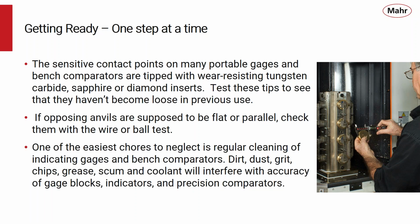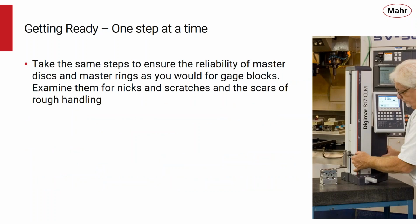And one of the easiest chores to neglect is regular cleaning of indicating gauges and bench comparators. Like I said, dirt can be wiped off, you just have to do it. Dirt, dust, grit, chips, grease, scum, and coolant will interfere with the accuracy of gauge blocks, indicators, precision comparators, and the parts themselves. Take the same steps to ensure the reliability of the master discs or master rings that you're using, or if you're using gauge blocks, examine them for nicks and scratches and scars of rough handling.